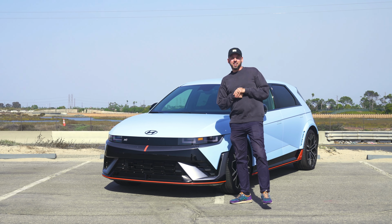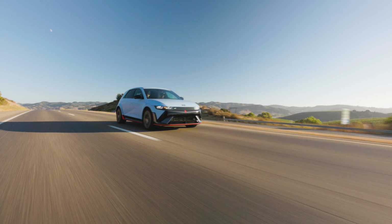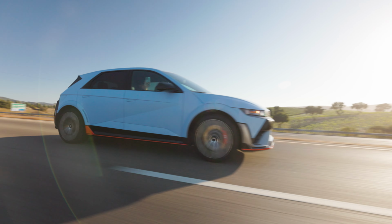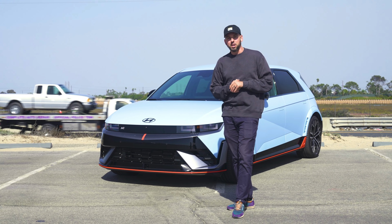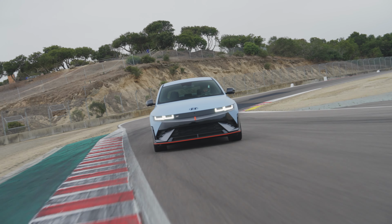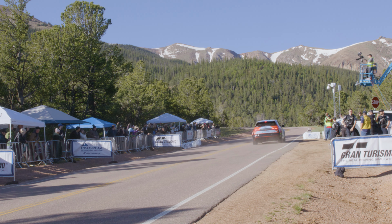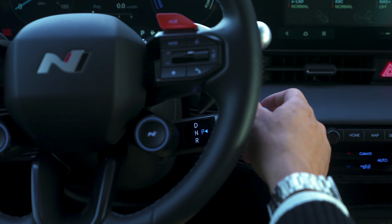Hyundai IONIQ 5N is a performance machine, but that's not its only party trick. It's also super versatile for all different kinds of situations that you may see day to day. So today, we're gonna walk you through some real world situations that you may find yourself in with this car, from daily driving to the racetrack and even some canyon stuff. We're gonna walk you through our favorite settings for each one of those situations.